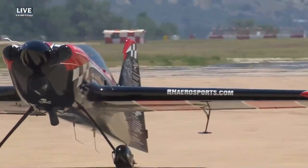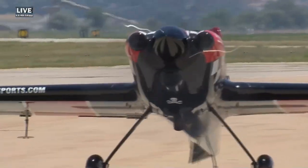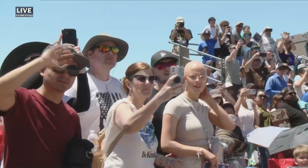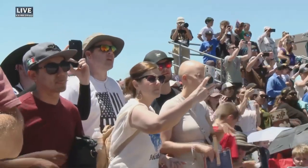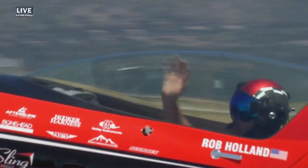Really super important there. What a cool-looking airplane, though. It almost looks like a bug from the front, doesn't it? It does. As you get a look there, he's waving to the crowd. Awesome. That is one thing that's really fun about this, just the showcasing and the showmanship of what's happening out here today.